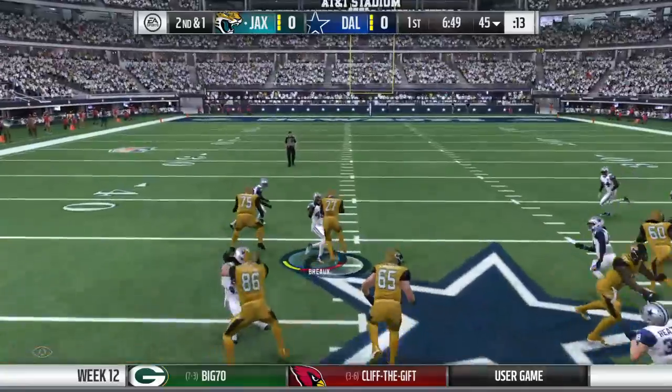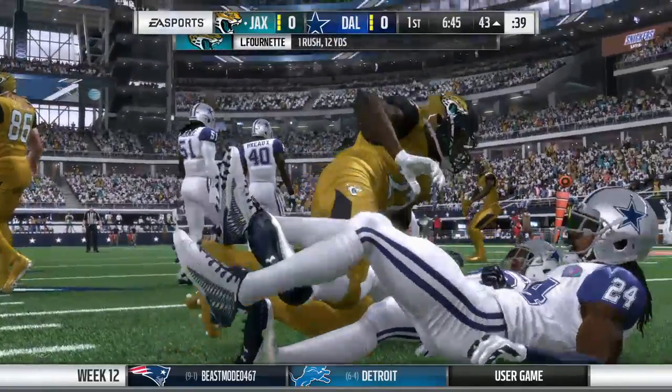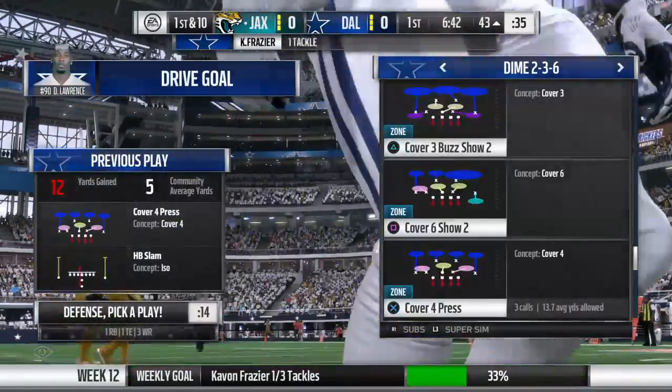And they'll go ground game here with a tailback. And taking it across midfield and inside the 45. They pick up 12 on the play there, and they move the chains.